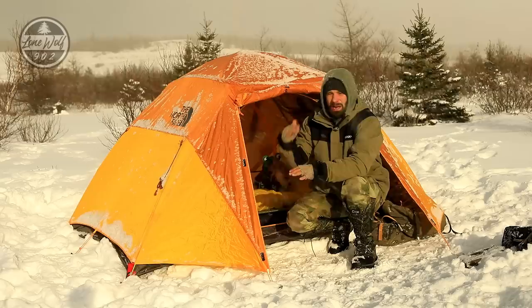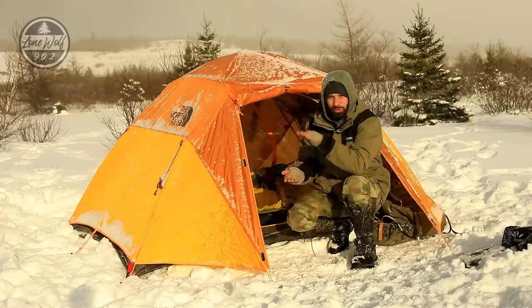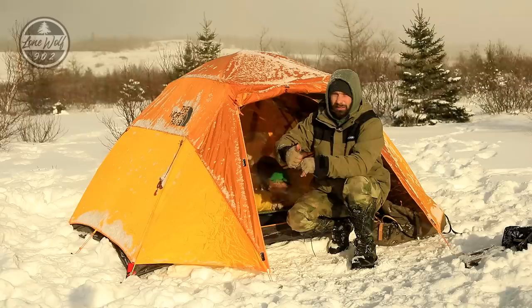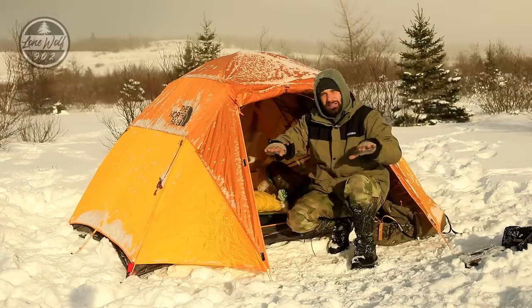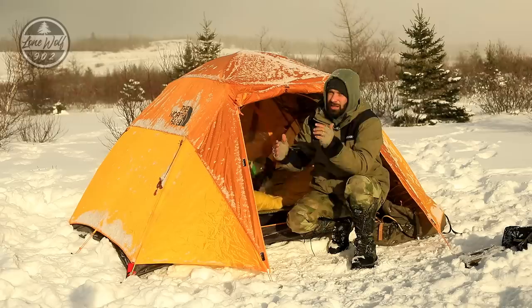Now I know this is a hot debate among many people. People say put it underneath, put it on top. For me personally, putting it on top reflects my body heat directly back at my body. Keeps me very, very warm overnight. Also, it creates a lot of rigidity to the inflatable pad, so it takes a lot of the rock out of the pad. It's almost like laying a sheet of plywood over top, except it's very, very soft. So putting it on top works for me. If putting it underneath works best for you, keep doing it.